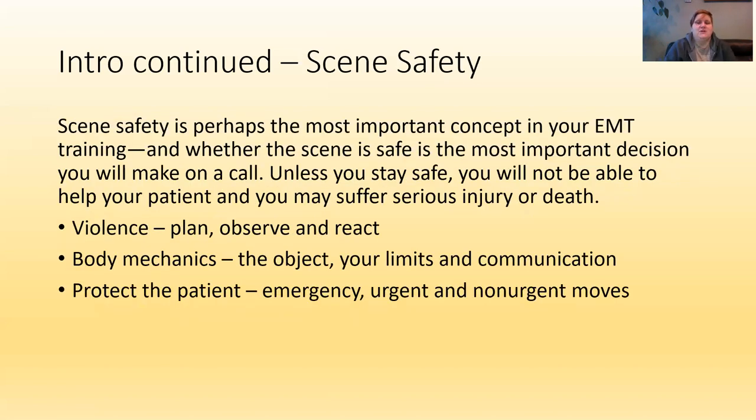Scene safety is the most important concept in fire, EMS, rescue, your everyday life. Just keep your head on a swivel, pay attention to things. When you're putting a ladder up, look at the ground you're putting your ladder on. Look above you so you don't hit a power line with your ladder. When you are walking on an icy surface here in Alaska, watch your footing. Driving your car, pay attention to the road. Don't text. Don't smoke a cigarette and eat a burger at the same time. First of all, your food's going to taste like smoke. But again, you're not using your hands.